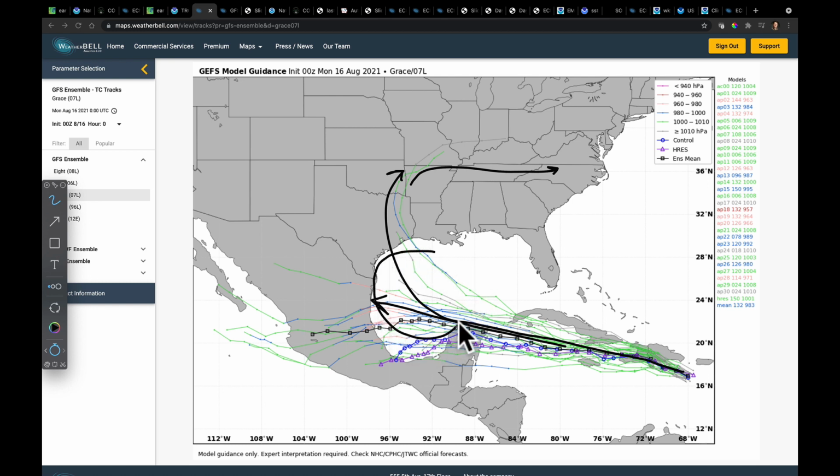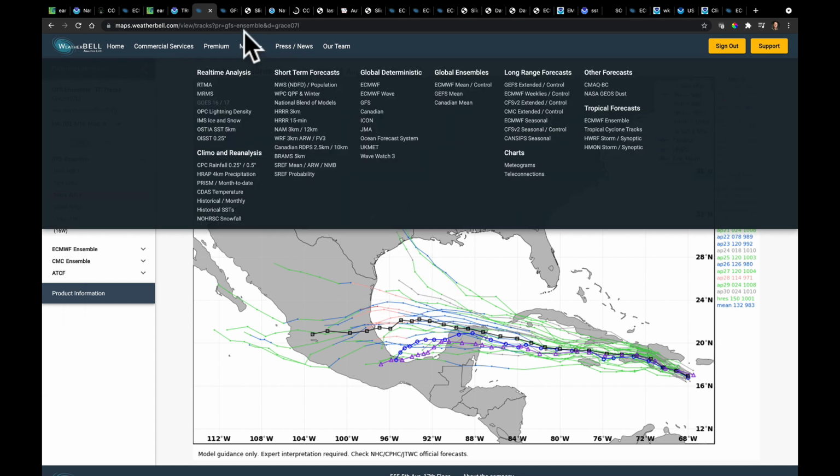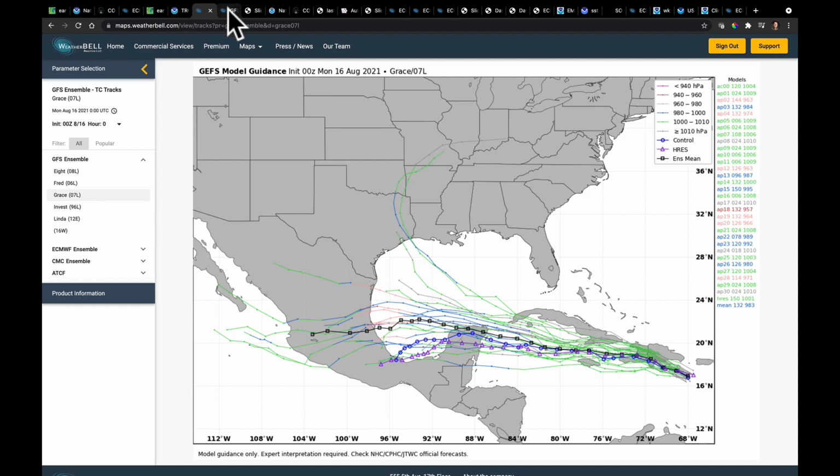But I'm telling you, there's just a lot of uncertainty on what happens when this system gets into the Gulf of Mexico. So I'll watch it this week, and then we'll know over the weekend and be able to report to you next week if it is going to indeed make that northward turn and get its moisture all the way over here to the Carolinas.